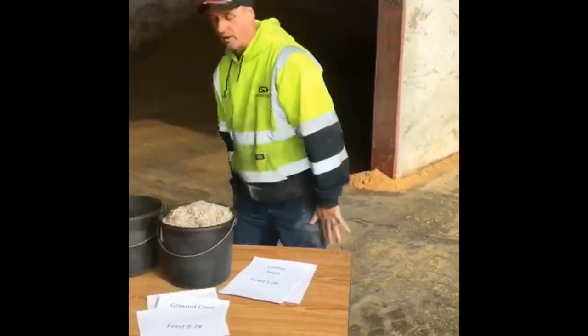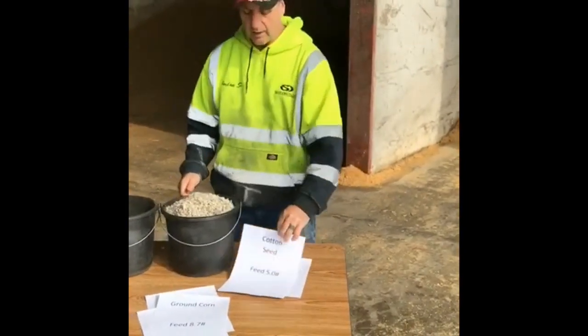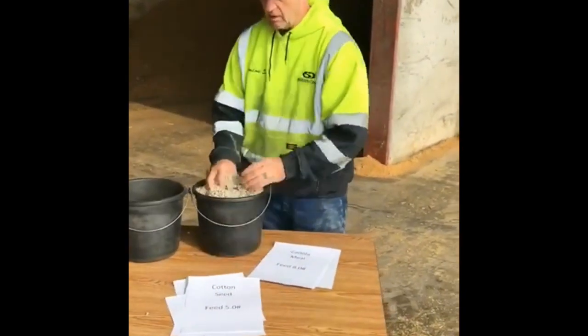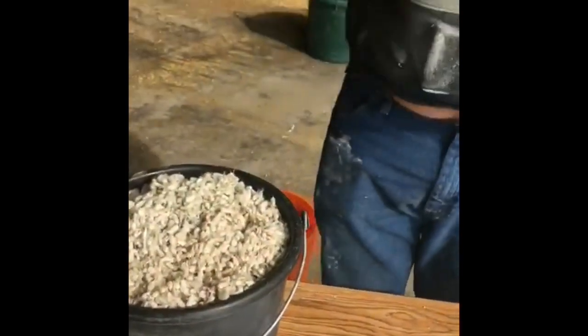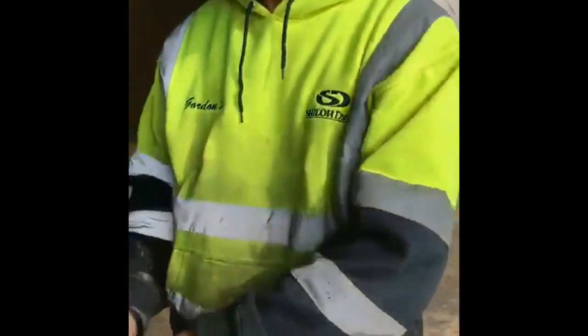Now we move into byproducts, and this is the recycling story of a cow. The first byproduct that we're adding in is cottonseed. It's referred to as fuzzy cottonseed. And it is a byproduct of the cotton industry. After the t-shirts and textiles are made, the cotton is taken out of the plant. What's left over is the cottonseed.